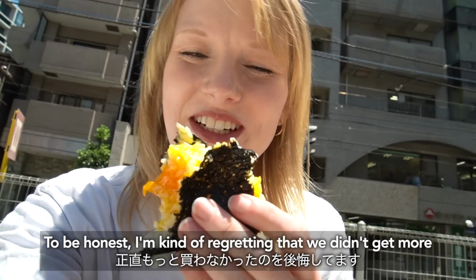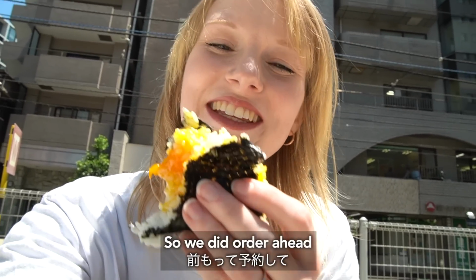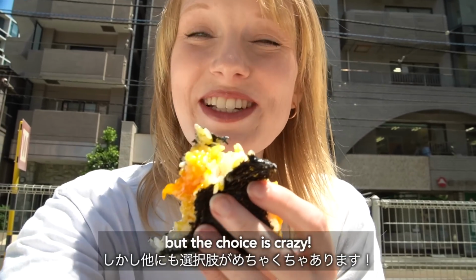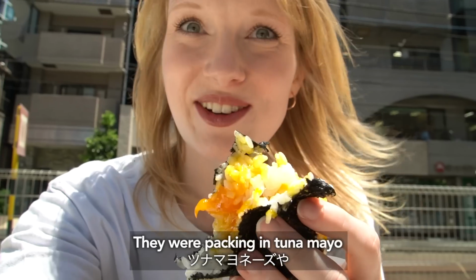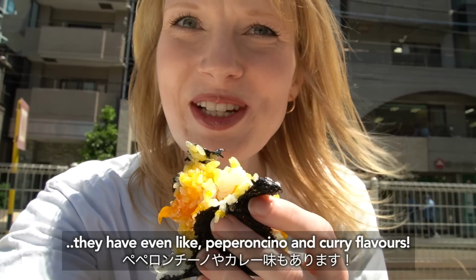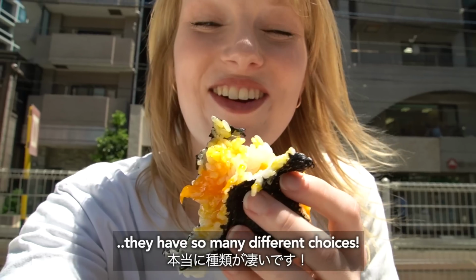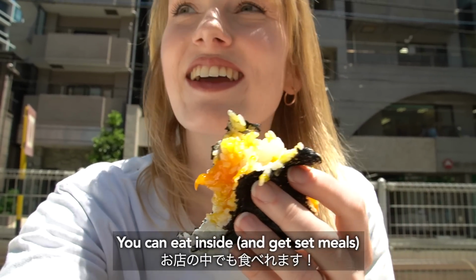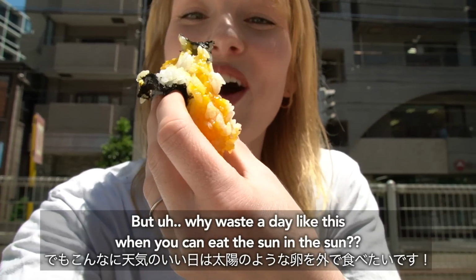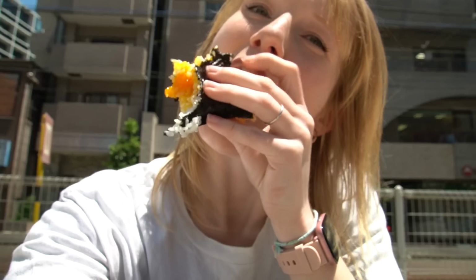To be honest, I'm kind of regretting that we didn't get more. So we did book ahead. I knew that we were going to be here around breakfast time, so I ordered this egg one. But the choice is crazy. They're packing in tuna, mayo, they have takuan. They have even like pepperoncino curry flavors. They have so many different choices. You could eat inside, but why waste a day like this when you can eat in the sun?